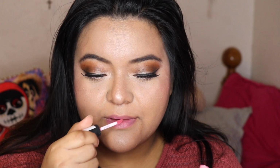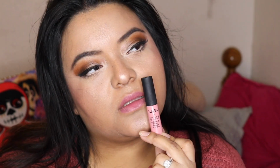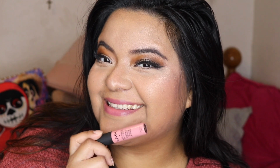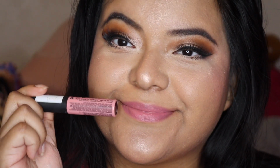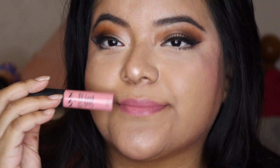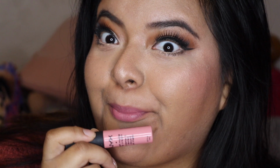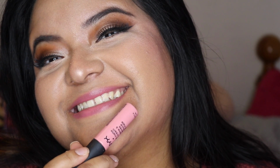Now this one's one of those where you can't really feel it. I remember when I first applied it, I thought there was nothing on the spoolie, nothing on the brush or whatever, and I was rubbing it against my lips. So it's very lightweight, but as you can see the color does come off, and it's a very nice bubbly pink, but it's not too much. So I still include it in this video. Love it, and it's lightweight.